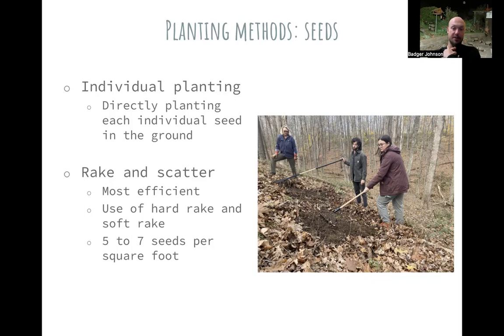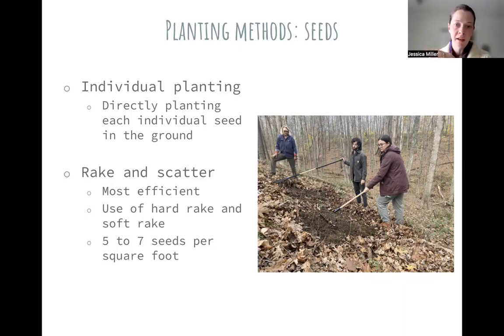Okay, Jessica Miller, you've raised your hand. Go ahead. Thanks. Just wondering, for direct sowing, are we pressing that seed into the ground, covering it with anything? Is that enough to have seed soil contact, or should it be put at a certain depth?